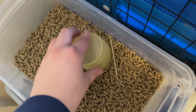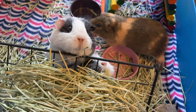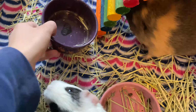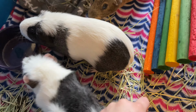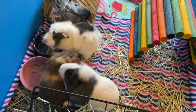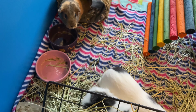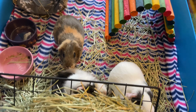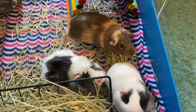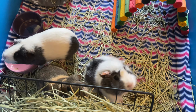Okay, so I have their pellets right here. I'm gonna give them some. Okay, they are being a little crazy, but I'm gonna move the bowls over here. Okay, this is them every morning, just to let you guys know. I don't know if your guinea pigs are like this, but mine just like to trample each other just for pellets, and it's like they're starving and I never feed them, but I do.